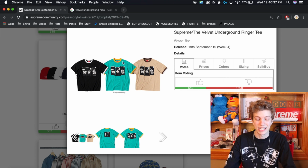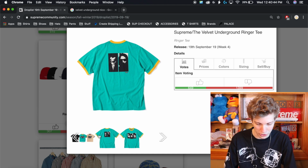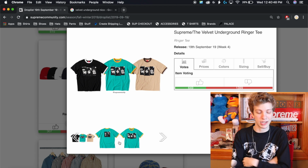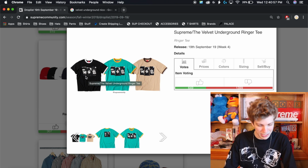This black colorway is so hard, bro. I like ringer tees. I'm a huge fan of these, honestly. I love it's got all the homies in the band on the front and the back, front and back graphics. That's how we rock it. Supreme logo on the back. These are dope, bro. I really like these. That black colorway hits. These really remind me of some older Supreme.